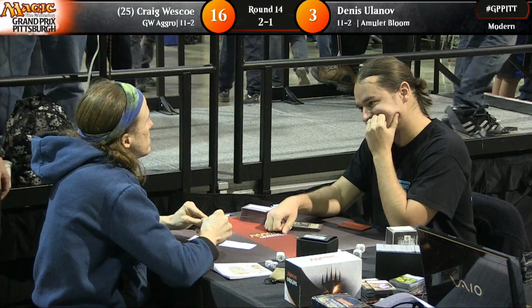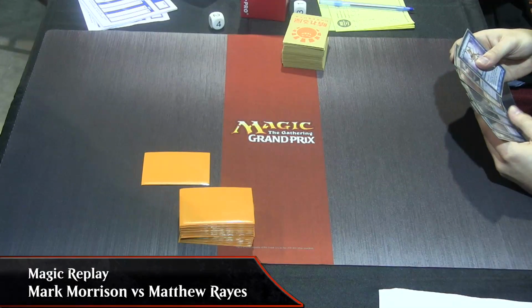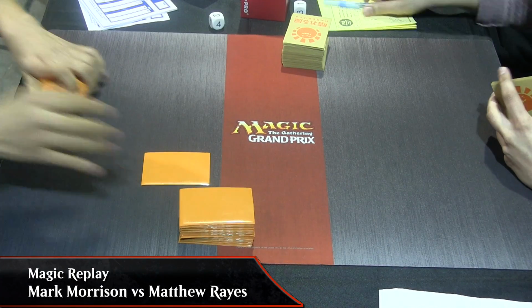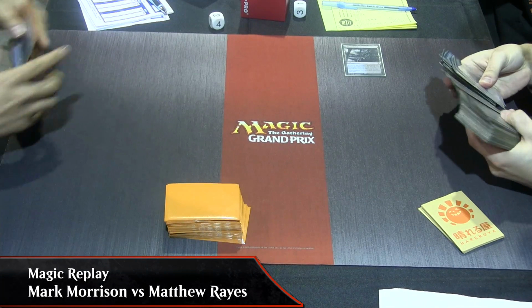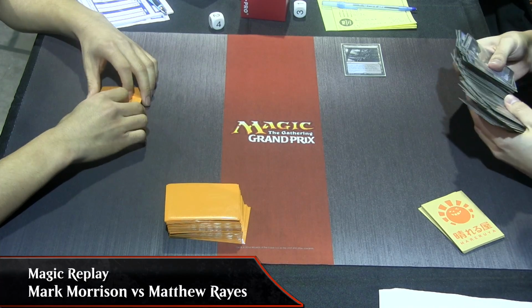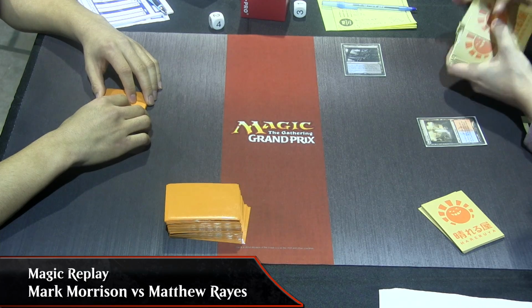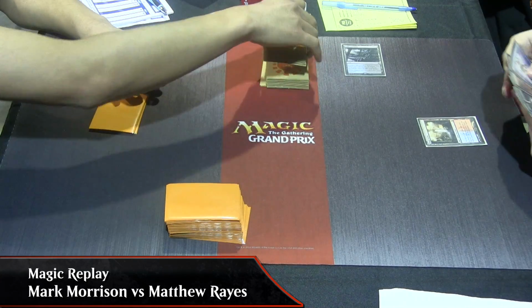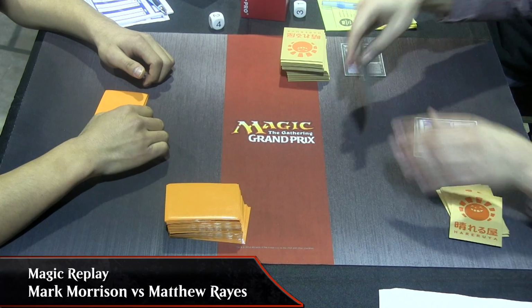So for the Turbo match, it sounds like we're going to cut directly to the deciding game. We're not going to tell you what game number it is. Could be game 2, could be game 3. All we know is the winner of this game will win the match. Derek Campbell is playing Jund. Corey Burkhart is playing... No, this is Mark Morrison playing Living End versus Matthew Reyes playing Grixis. It's not Grixis. It's Twin? Grixis control. Okay.